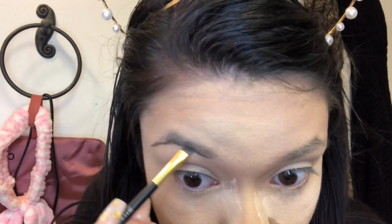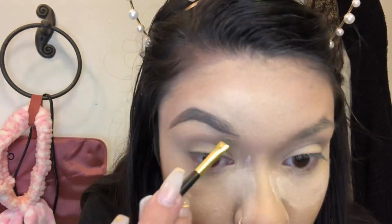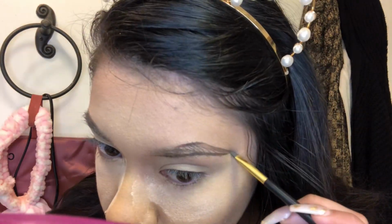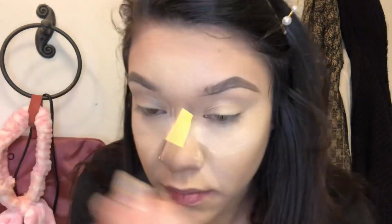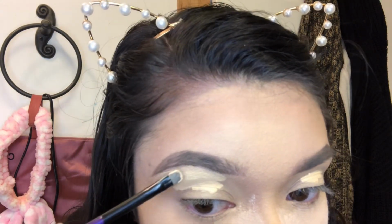Now I'm going to go ahead and start with my eyebrows. I'm using the Milani Brow Dip, and then also the Milani brush that came with it. I think that is a really, really good deal that it came with that. After I'm done with my makeup, I will put the time right here, and then when I keep doing check-ins, I will also put times right there. So now I'm just concealing my eyebrows.